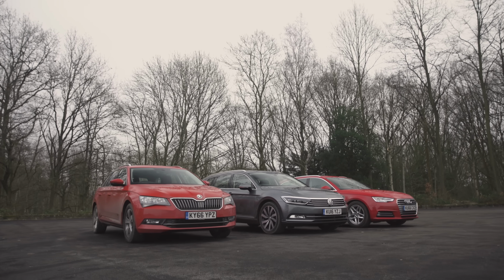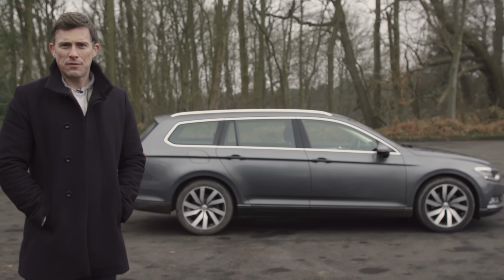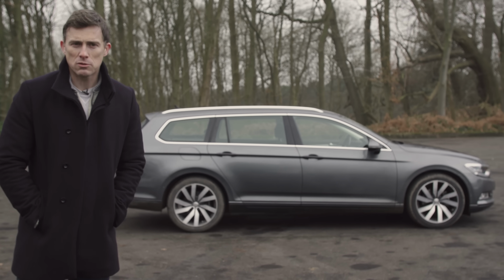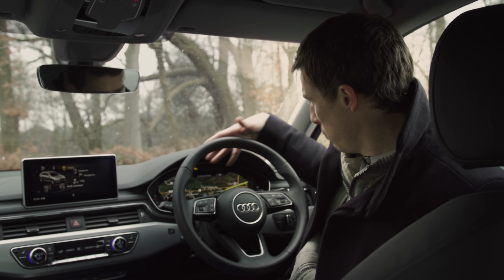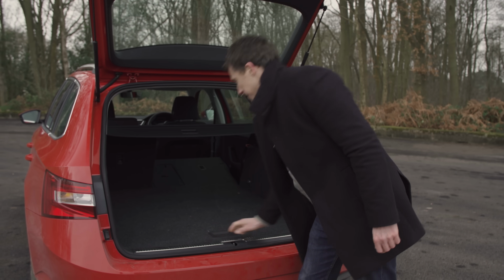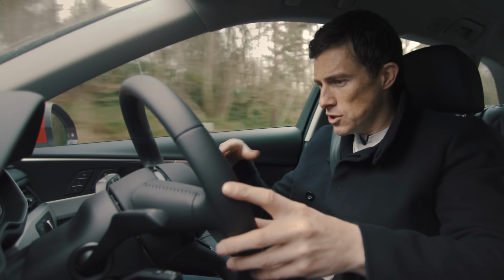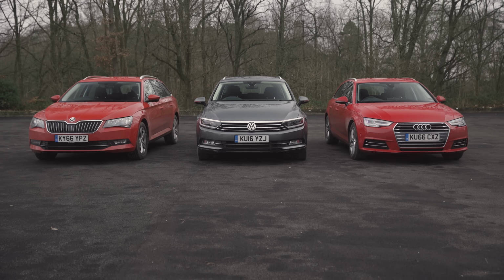To help you decide which of these similar but different cars is right for you, I'm going to critique their designs, inspect their cabins, see how practical they are, and test what they're like to drive. But let's start off with the prices.